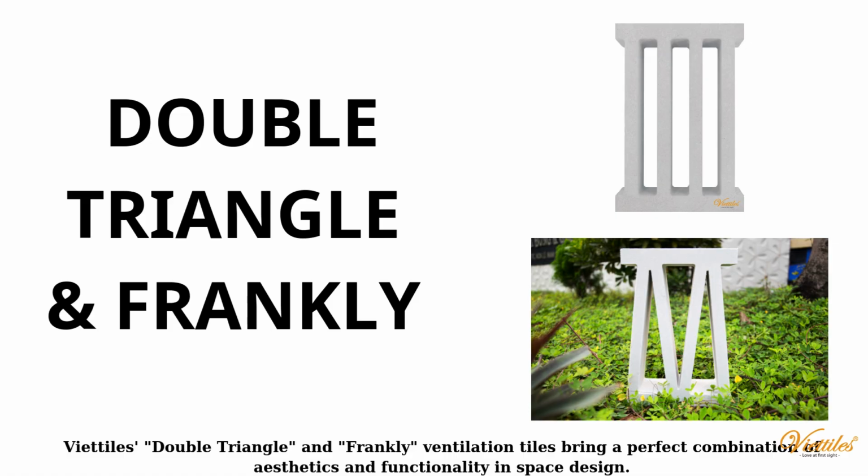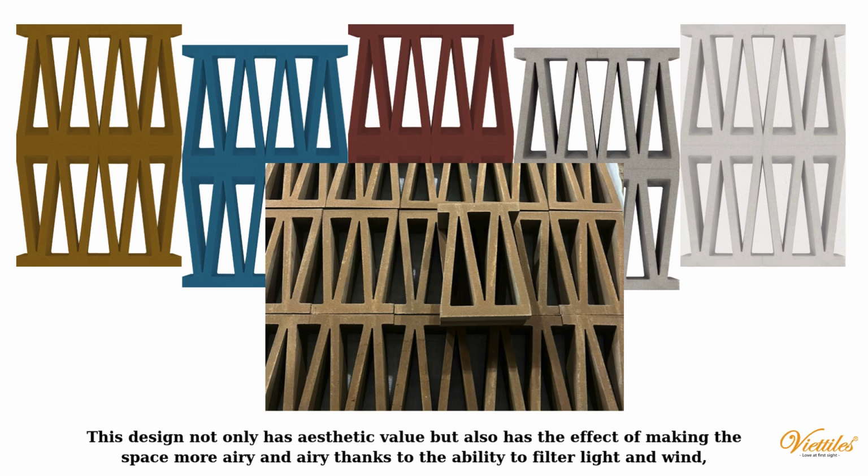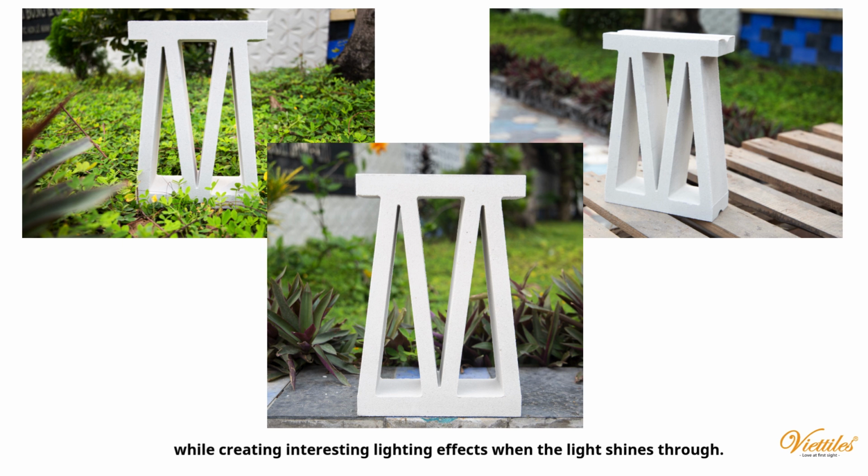Viettiles' double triangle and frankly ventilation tiles bring a perfect combination of aesthetics and functionality in space design. The double triangle model is characterized by symmetrical triangles, creating repetition and harmony, bringing modern and innovative beauty. This design not only has aesthetic value, but also has the effect of making the space more airy thanks to the ability to filter light and wind, while creating interesting lighting effects when the light shines through.